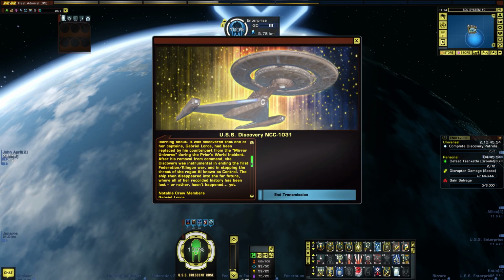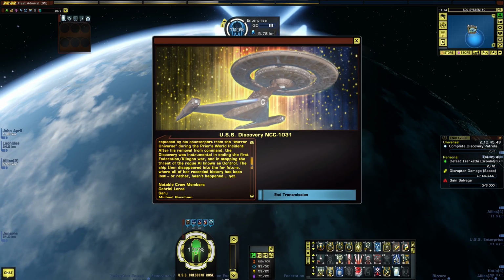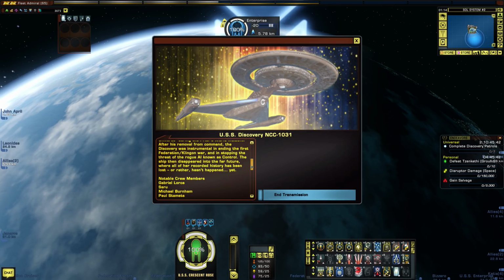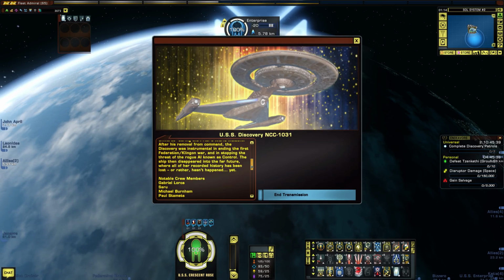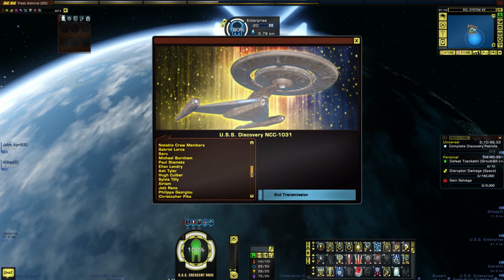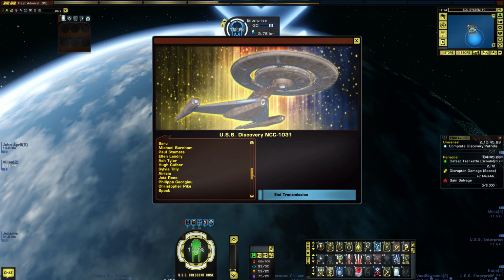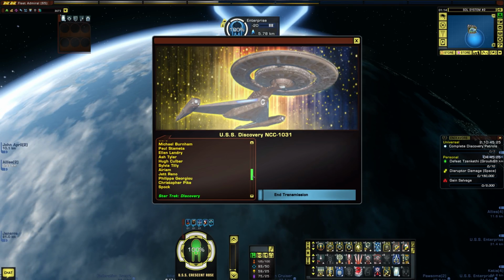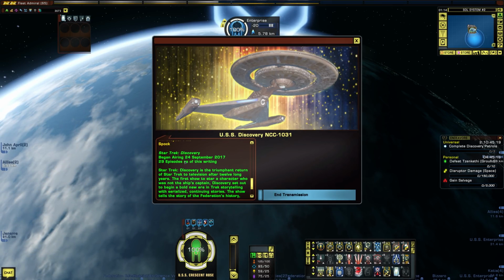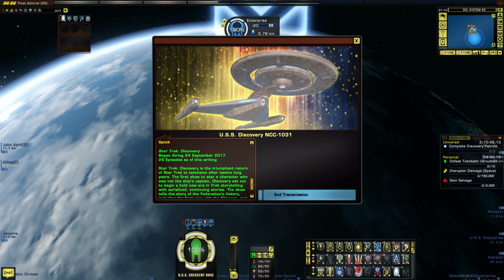After the removal from command, the Discovery was instrumental in ending the First Federation Klingon War and in stopping the threat of the rogue AI known as Control. The ship then disappeared into the far future where all of her recorded history has been lost, or rather hasn't happened yet. Notable crew members: Gabriel Lorca, Saru, Michael Burnham, Paul Stamets, Ellen Landry, Ash Tyler, Hugh Culber, Sylvia Tilly, Airiam, Jet Reno, Philippa Georgiou, Christopher Pike, and Spock. Began airing on September 24, 2017, 29 episodes as of this writing, so obviously the least amount so far.